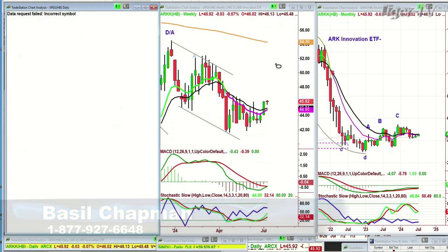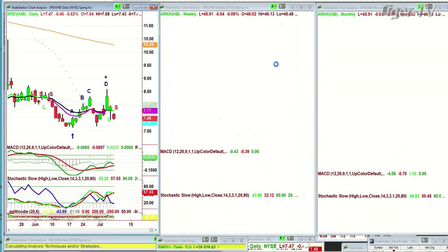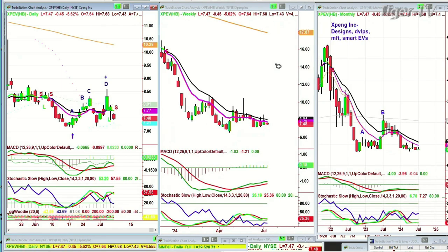Hi, folks. Xpeng, I don't know how to pronounce it, but I'm going to do that anyway. XPEV. This is a Chinese company. It is XPENG Inc. Xpeng. Designs, develops, manufactures smart EVs. Sharp sell-off today, down 44 cents to $7.48.